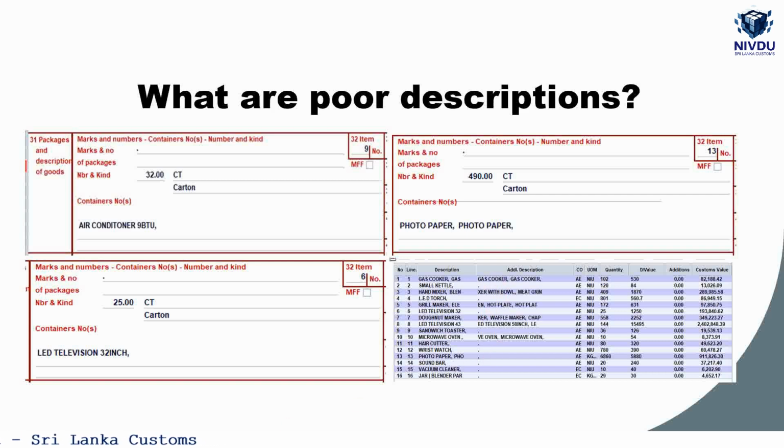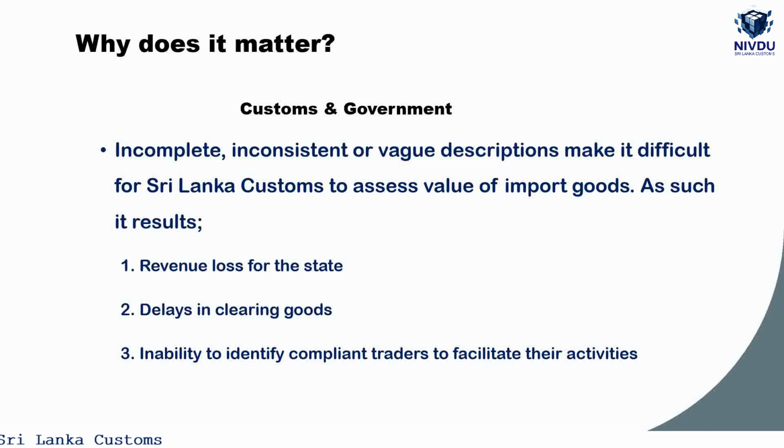So why does this matter? As mentioned before, incomplete, inconsistent, or vague descriptions make it difficult for Sri Lanka Customs to assess values of imported goods. Revenue loss to the state is obvious, but this also delays the process of clearing goods of the importer. More importantly, it becomes difficult for customs to identify compliant traders to facilitate processing of CUSDEC.